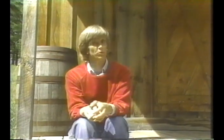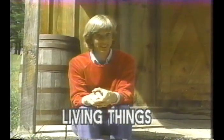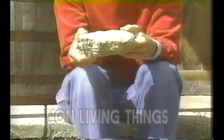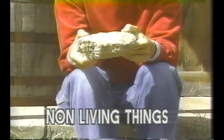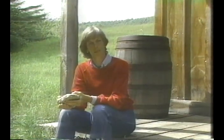Naturalists, those people who study plants and animals, have put everything in the world around us into two groups, living things and non-living things. All things that need food and water, that grow, that move around, and that have babies, belong to what group? The group of living things. What about rocks and other things that don't eat or move or grow or have babies? What group do they belong to? Non-living things, yes. And here's something else about living things that we didn't mention. Living things are born, they grow, and then something else happens. What is it? They die.